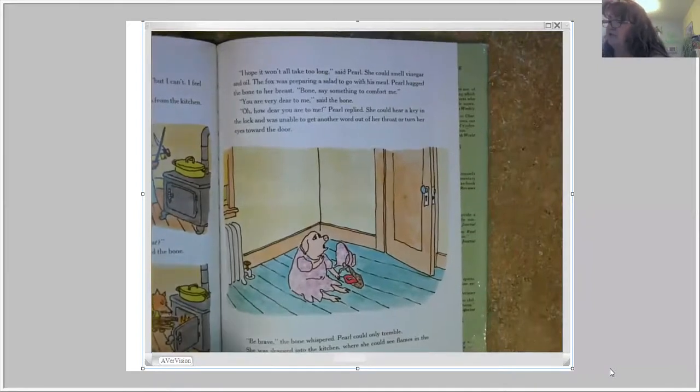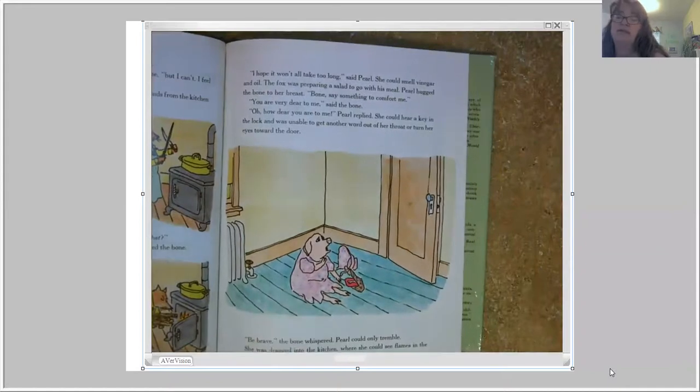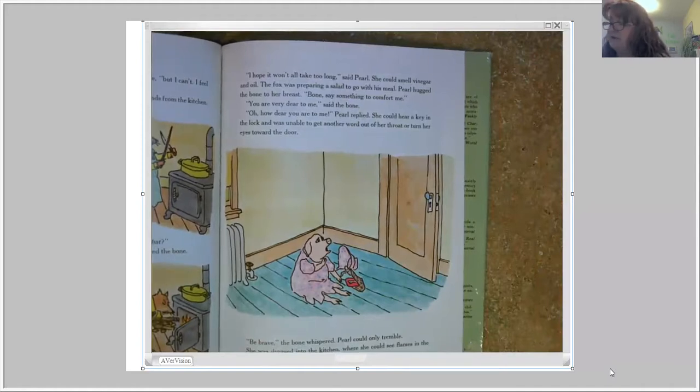"I hope it won't all take too long," said Pearl. She could smell vinegar and oil. The fox was preparing a salad to go with his meal. Pearl hugged the bone to her. "Bone, say something to comfort me." "You are very dear to me," said the bone. "Oh, how dear you are to me," Pearl replied.